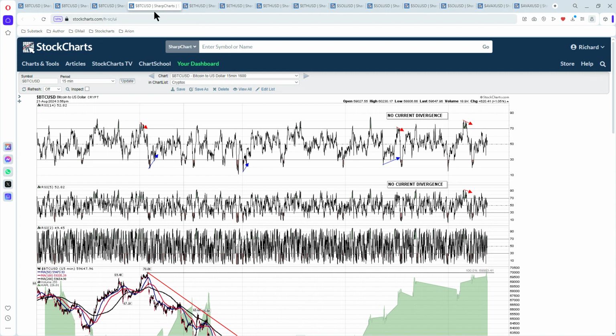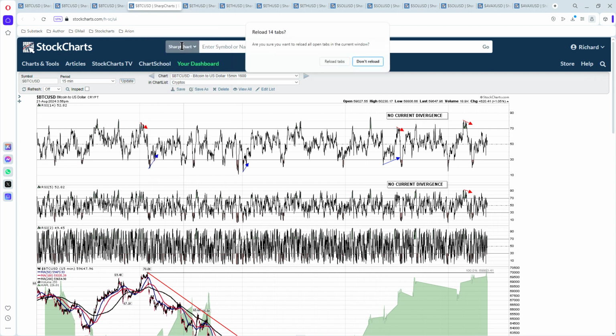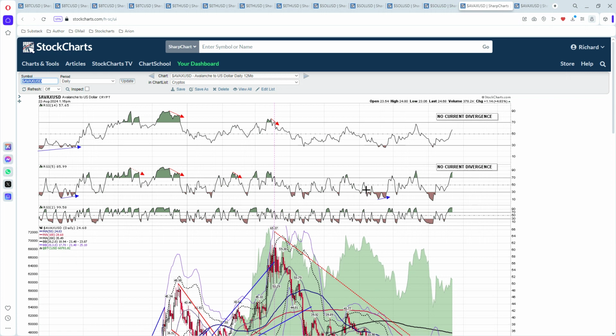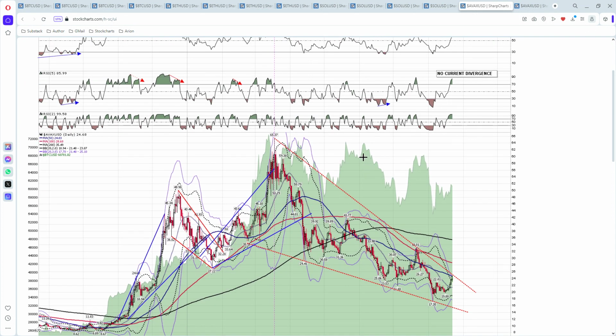Right, let's have a quick look at the new one today. So let's reload all tabs. All right, Doug asked about AVAX USD. So this is Avalanche. It's number 12 in terms of market capitalization. It's got about 10 billion, and it's listed a lot of the time as the Ethereum killer because the transaction costs are lower and the speed is faster. I think in both cases though, Solana actually is a better bet, and obviously has a much larger capitalization, but it's interesting.